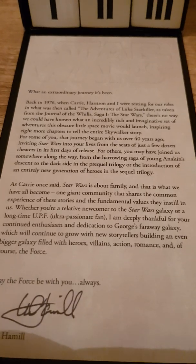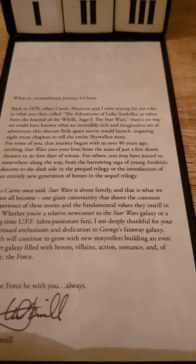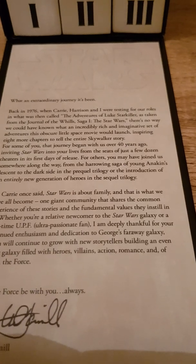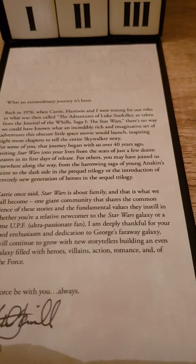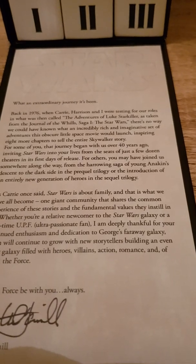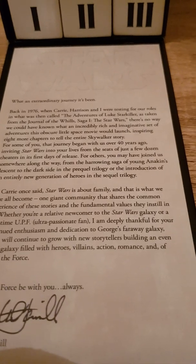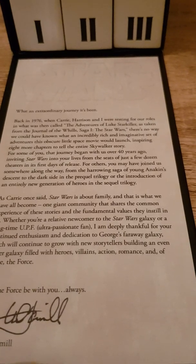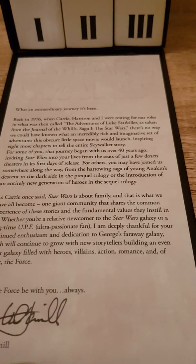See if I can read it out here. What an extraordinary journey it's been. Back in 1976, when Carrie, Harrison and I were testing for our roles in what was then called The Adventures of Luke Starkiller, yeah, remember that, Luke Starkiller, as taken from the Journal of the Whills, Saga 1, Star Wars, there was no way we could have known what an incredibly rich and imaginative set of 8 more chapters would tell the entire Skywalker story. For some of you, that journey began with us over 40 years ago, inviting Star Wars into your lives from the seats of just a few dozen theatres in its first days of release.